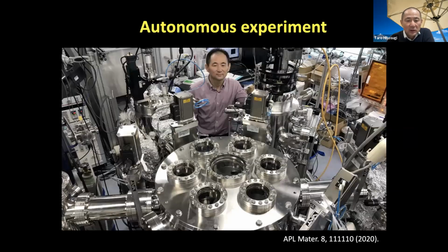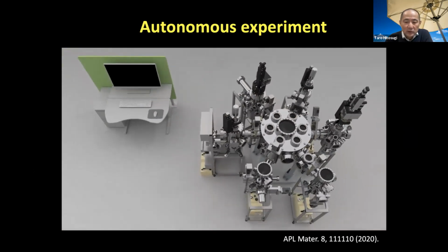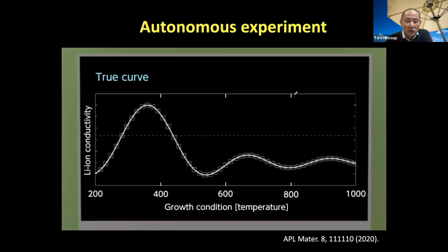So you can see that I am here, and then you can see the size of our equipment. So we have a robot. This is a transfer robot in the center, and then these are chambers. There are 6 chambers around, on the sputtering machine and the measurement machine.